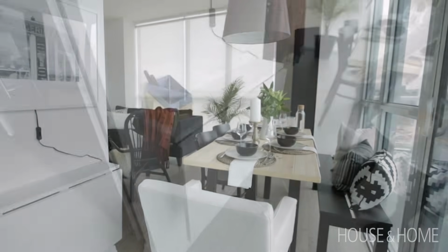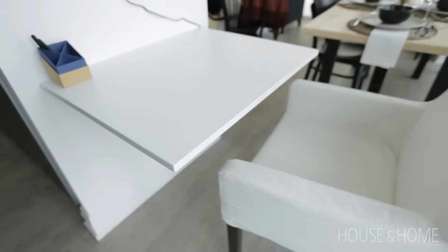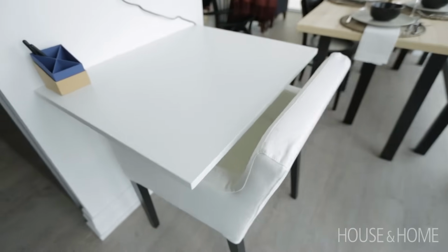In this open space, we also managed to sneak in a pop-up desk. And the great thing about that is you can just swing over your head chair, and then right there you have a nice work surface.